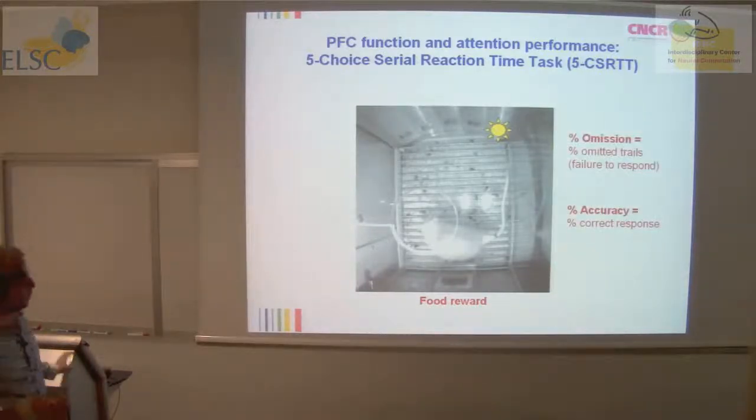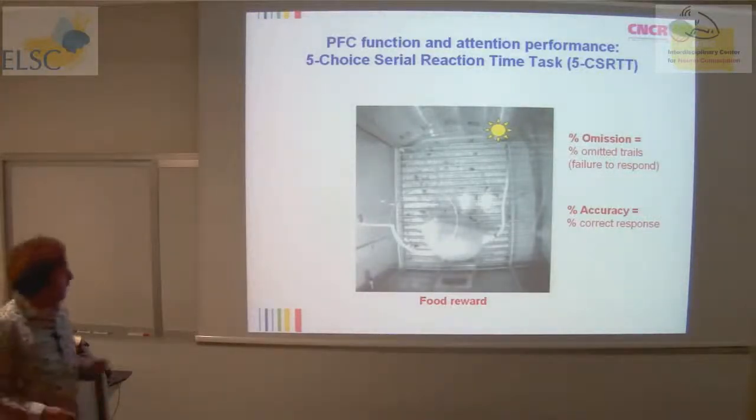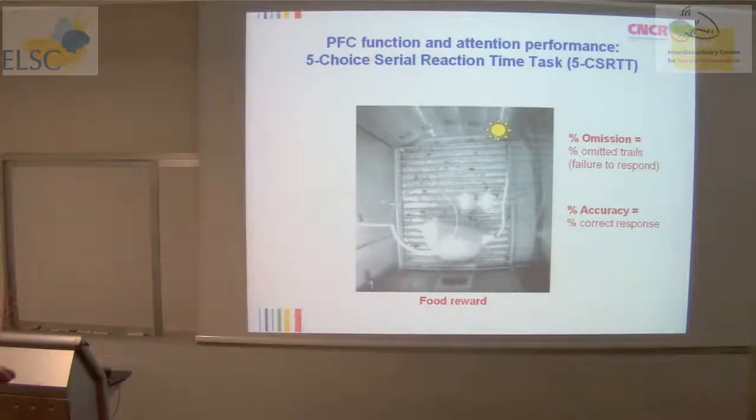You can score many aspects of this behavior, but for simplicity's sake, I will talk about two parameters. The first one is the percentage of omissions, the failure to respond. You can view this as the animal doing something else, not paying attention to this board, missing the light completely and not showing a response. And then the percentage of accuracy, the percentage of correct responses. So what could happen is that the animal pays attention, the light comes on, but it sticks its nose in the wrong hole. That would be scored with this parameter.